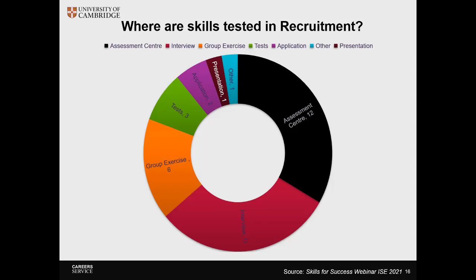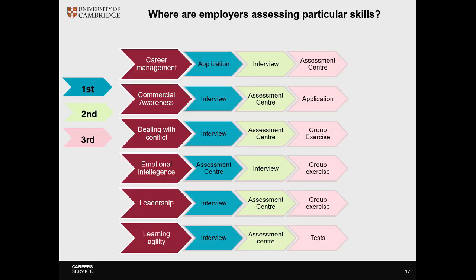This is important to note, as many of us, when thinking of our recruitment focus, look heavily on the application, that is, those paper-based tasks, but not actually training ourselves for the more practical elements, thinking that they will come later, which of course they do, but it doesn't mean we can't start thinking about them at the same time as our paper-based applications. Let's have a look then at where employers are assessing particular skills.